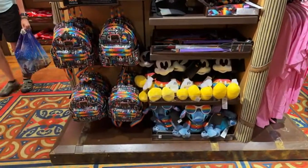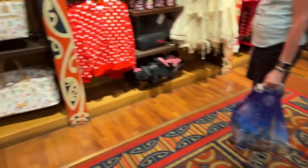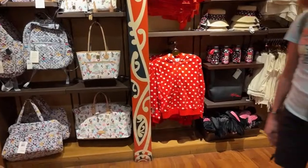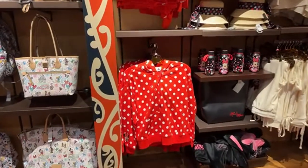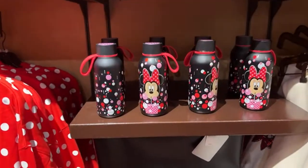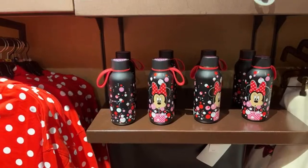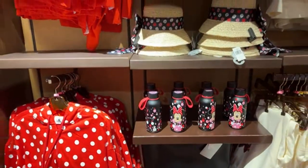Making his Pride pants and Stitch with his Pride glasses. And then what I like is they created a mini wall. So we're big fans of Minnie. Minnie is, up to recently, I'd say the last few years, was significantly underrated. And now she has found her own.